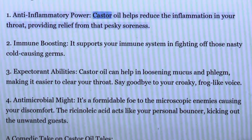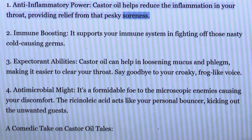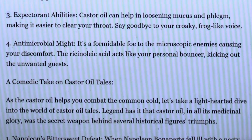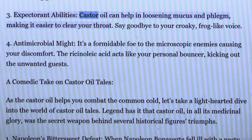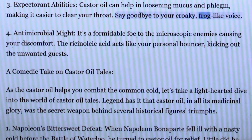Anti-inflammatory power. Castor oil helps reduce the inflammation in your throat, providing relief from that pesky soreness. 2. Immune boosting. It supports your immune system in fighting off those nasty cold-causing germs. 3. Expectorant abilities. Castor oil can help in loosening mucus and phlegm, making it easier to clear your throat. Say goodbye to your croaky, frog-like voice.